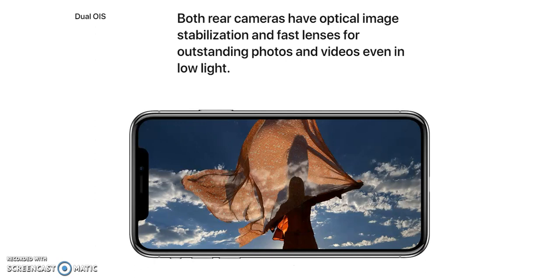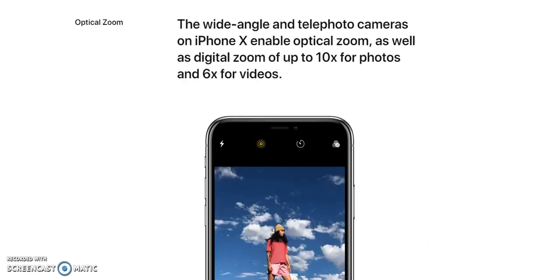Both rear cameras have optical image stabilization and fast lenses for outstanding photos and videos even in low light. The wide-angle and telephoto cameras on iPhone X enable optical zoom as well as digital zoom of up to 10 times for photos and 6 times for videos.